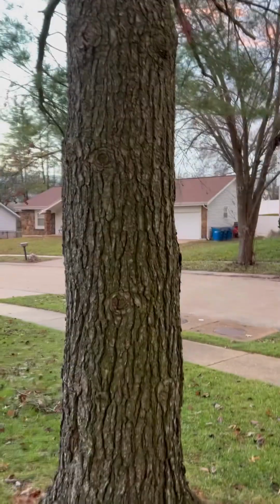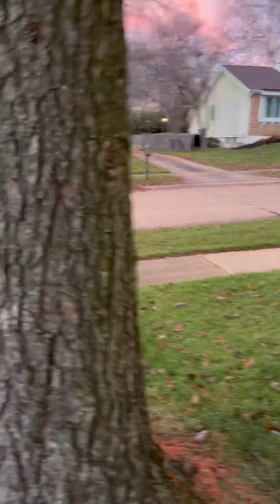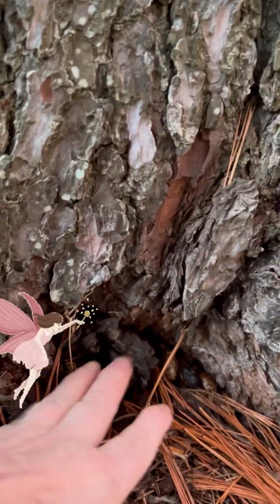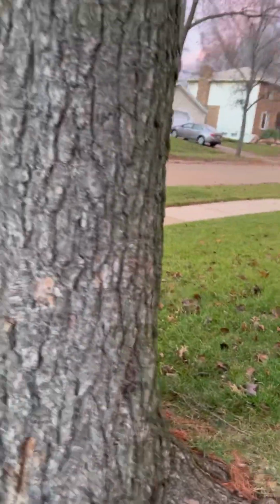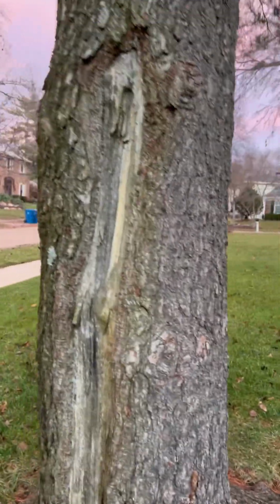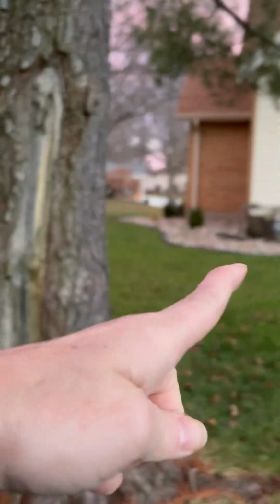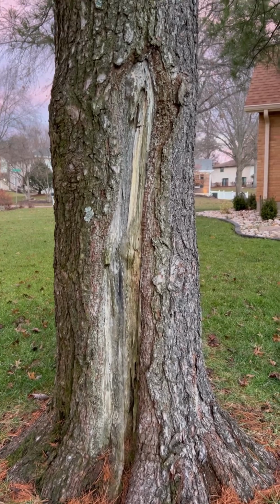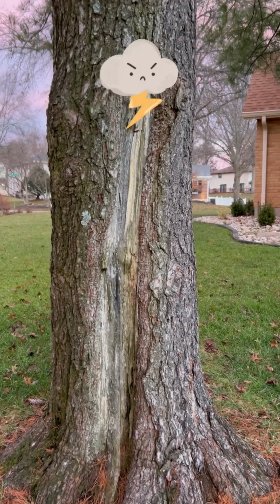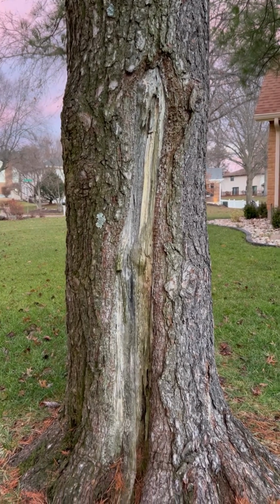And what I love about this particular tree is that, first of all, it's a little fairy house right here. And also this tree was struck by lightning while I was right inside over there. It was such a loud, thunderous clap. And for a minute there, it looked like the tree was going to die.